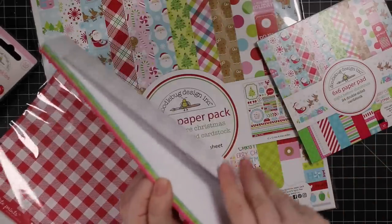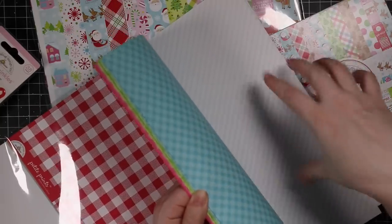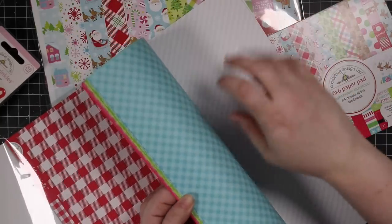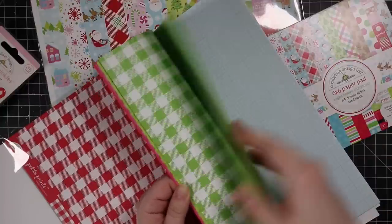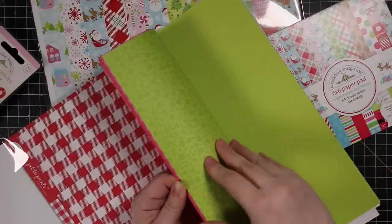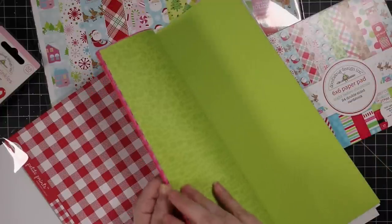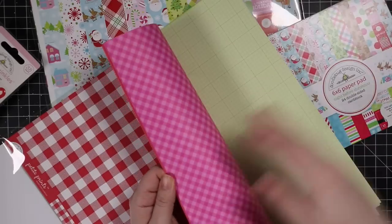And they're all double-sided. Pretty much almost every single time you see my slimline envelopes that are patterned, they're from these DoodleBug paper packs. So I always make a point to get them, especially these basic ones, because they just go with everything. Like, there's green floral right there. It works with this, but it also will work with anything.